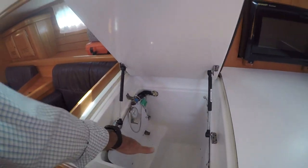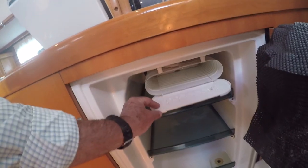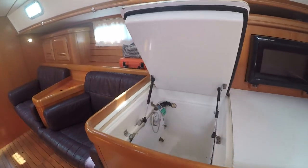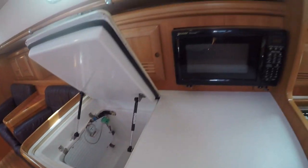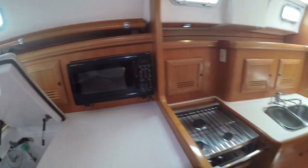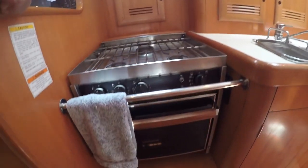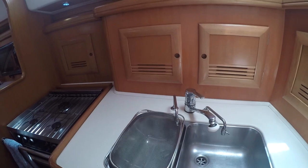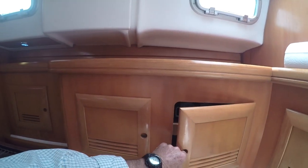Generous freezer here and refrigerator on this side. This also does have a little freezer compartment in it. Really nice amount of refrigeration for cruising. Microwave, 3-burner Force 10 stove with oven and broiler. Very secure galley and dual stainless sinks. You can see the nice light pear colored wood.